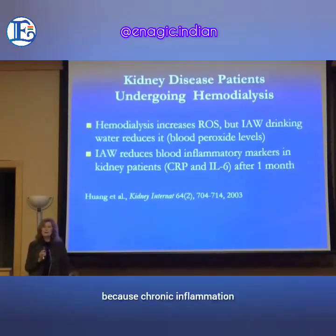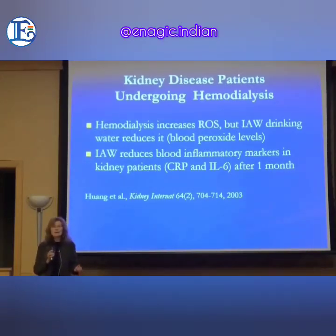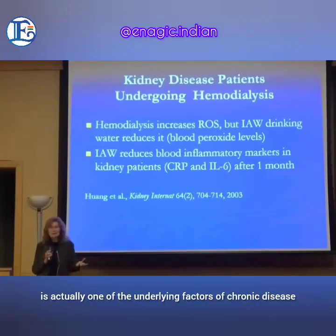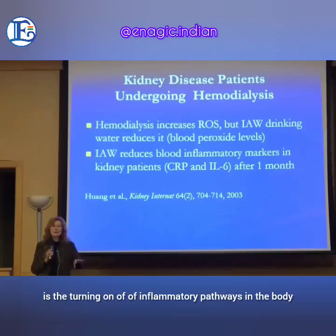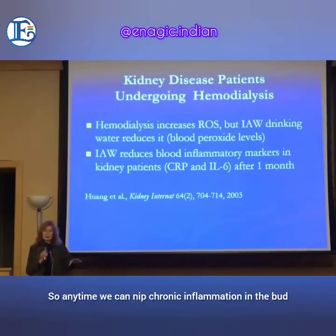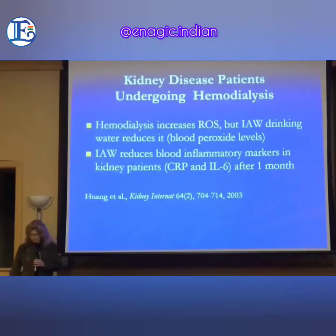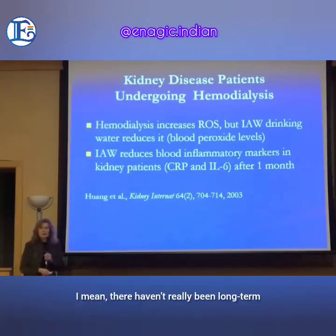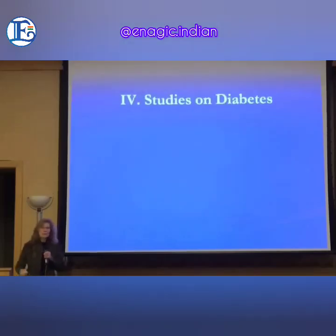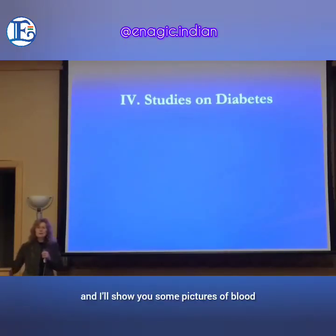That's a very good thing, because chronic inflammation, especially in a population like this with chronic disease, is actually one of the underlying factors of chronic disease, the turning on of inflammatory pathways in the body and the making of C-reactive protein and interleukin-6. So anytime we can nip chronic inflammation in the bud, we've paved the way for greater health and longevity. So that's 30 days of just drinking water. I mean, there haven't really been long-term studies on humans. I've been drinking the water for 20 years, and I have to say my blood parameters are perfect, and I'll show you some pictures of blood. Also, how my blood looks compared to my age group is another thing.